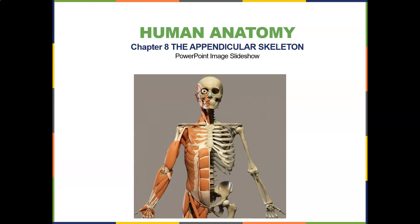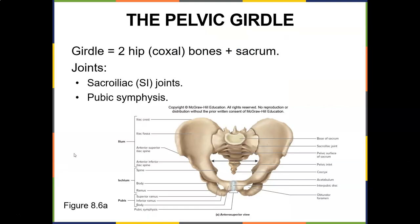All right, so we'll continue with the appendicular skeleton and now the pelvic girdle and the lower extremity. So the pelvic girdle is two hip bones, which is the coxal bones, plus the sacrum. Now the hip bone itself is called the os coxae, and that's the ilium, ischium, and the pubis there.